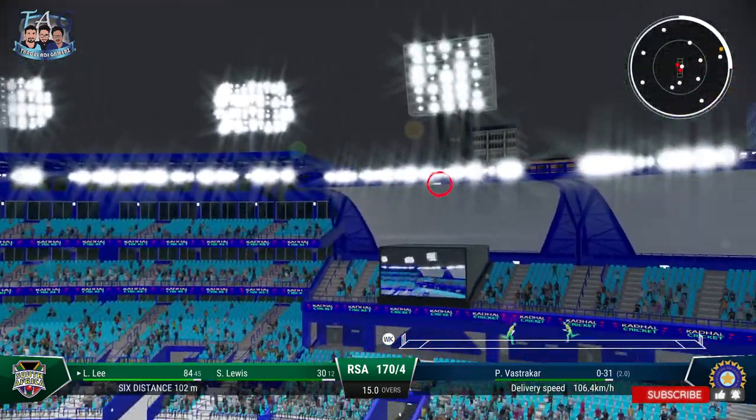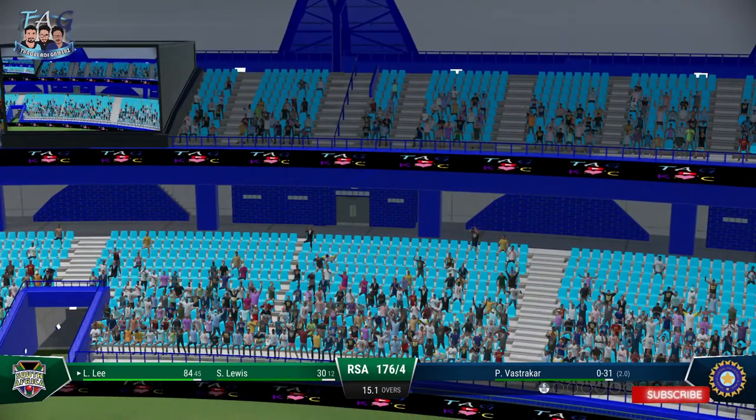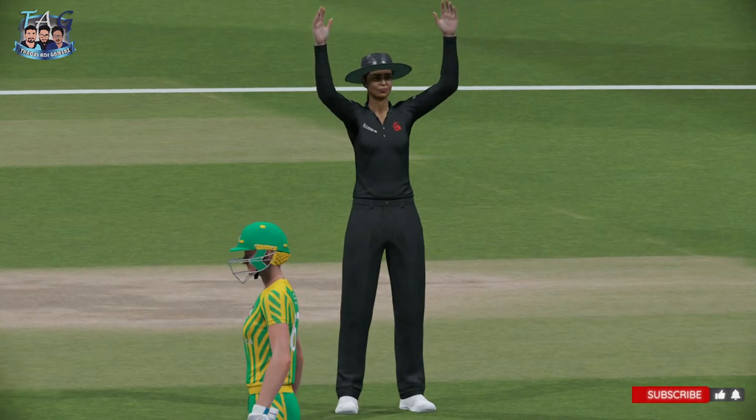Right out of the middle. Just a little bit of room given, and the power was immense. That's flown over the boundary.